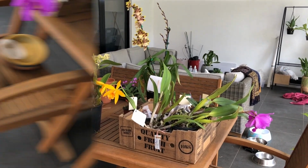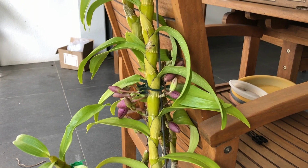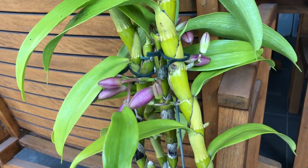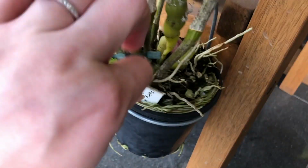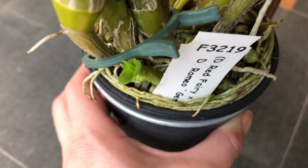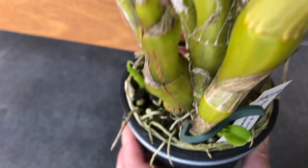Let's have a look. First, we've got this soft cane Dendrobium. And in retrospect, perhaps it would have been wiser to buy one with an open flower, but never mind. Sometimes a surprise is nice. So we've got a tag down here, but it looks pretty. No, that's not coming out. So what can we see? It's Dendrobium red fairy crossed with something, crossed with Dendrobium Romeo something. So it appears we are none the wiser, and it's still going to be a surprise.